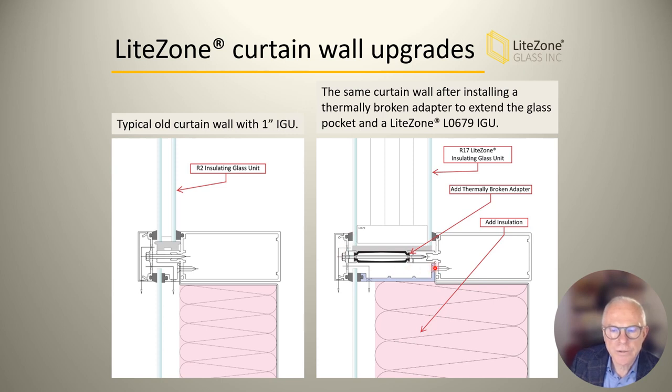And also use an insulated extender to move the spandrel glass out to make room for more insulation, and perhaps we can put better insulation in the spandrel area to really make a remarkable improvement in the overall thermal performance of this wall. Just looking at the glass area alone, if we have R17 LiteZone glass compared to the R2 glass unit in the old wall, that would reduce the heat flow through this glass by nearly 90%.